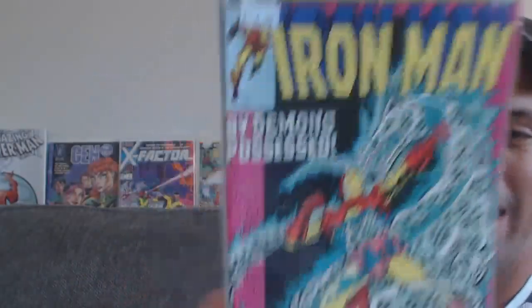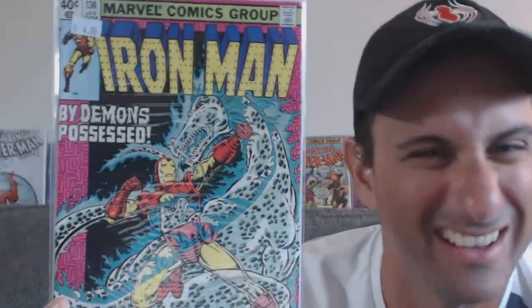So next is 130. Check out this one, Demons Possessed. Yeah, it's got this crazy gator-like creature on there. What the fuck is that? Excuse the language, but what is that? I love going back and looking at these covers. They're really, really cool. Interesting stuff here. So 130.